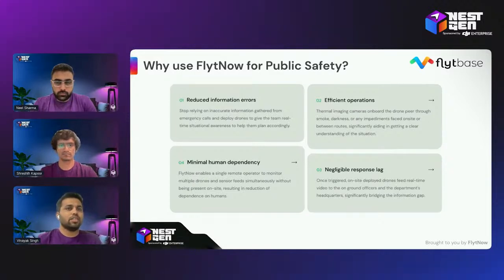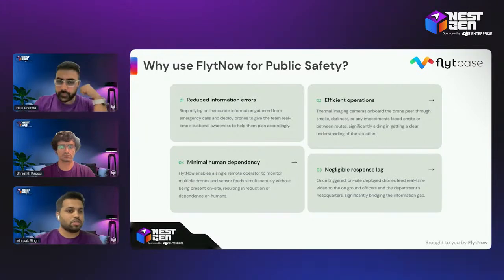When we talk about first responders, since we are going to see the demo, I'll quickly jump into how this works. I have listed a few points where we can efficiently get the data and reduce dependency lag. Sending first responders to an incident scene without all necessary information can be dangerous, if not fatal. With FlytNow, you can avoid such scenarios and share information with the first responders or operators live, which reduces information errors, enables efficient operation, minimal human dependency, and negligible human response lag.